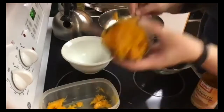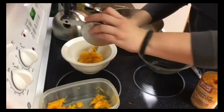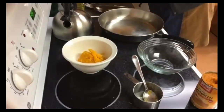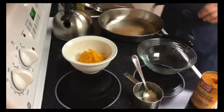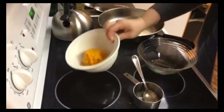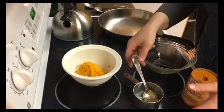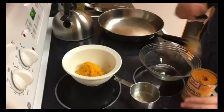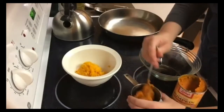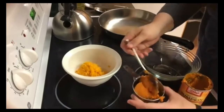All right, there's my cup of fresh pumpkin. I'm going to dump that in this bowl. We've had a question, do we need two bowls? If you are making just fresh or just pureed, no. If you want to make both versions and do a comparison test for yourself, then you want two bowls. But if you only want to make one version, that's up to you. I'm doing both so you can see what it looks like.